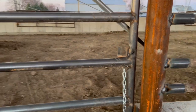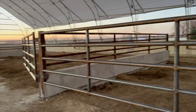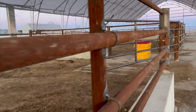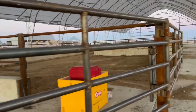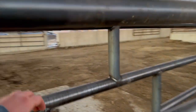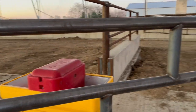So the goal is to have no mama cow getting mad and busting through that gate, essentially. But everything is pretty heavy duty. It's all large pipe, welded, all that fun stuff. Chains and everything, so you can also chain the gates. This is the gate that goes over top of the fountain. It swings over and fits over top of it, kind of protects it a little bit, but you can move it to work on them.